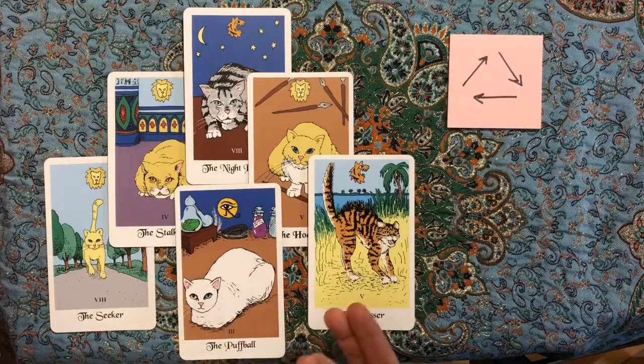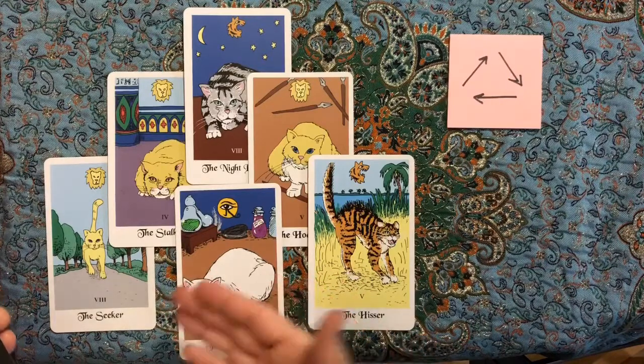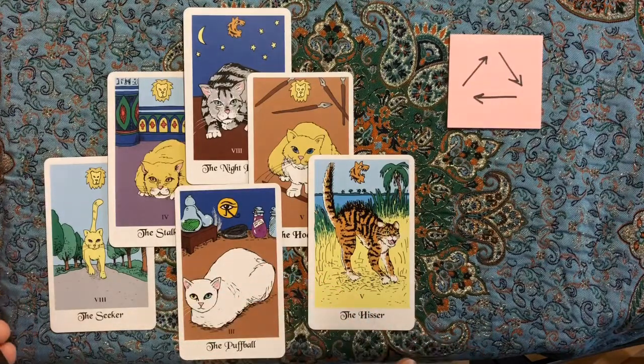The cat has 2 different colored eyes, which is a unique quality in certain breeds of cat. But that also shows they have two different things going on. There's this sort of magical and transformational quality, and it's the Puffball.